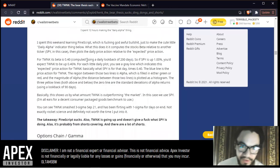I spent this weekend learning Pine Script, which is really awful, just to make the cute little daily alpha indicator thing below. What this does is it computes the stock's beta relative to other tickers, SPY in this case, then plots the daily price action relative to the expected price action. For Twinkie, its beta is 0.4, computed using a daily look back of 200 days. So if SPY is up 1%, you'd expect Twinkie to be up 0.4%. You see a gray line each day, which indicates the expected price action.